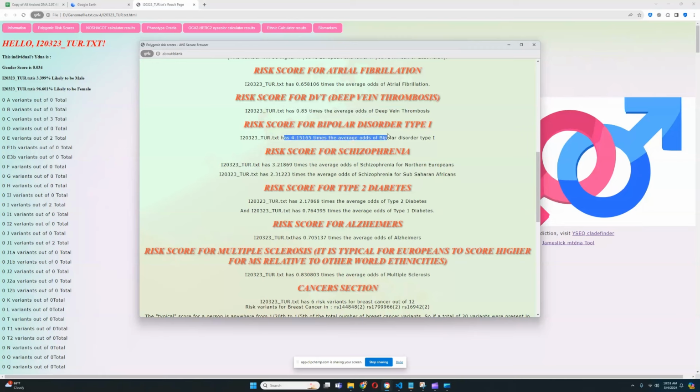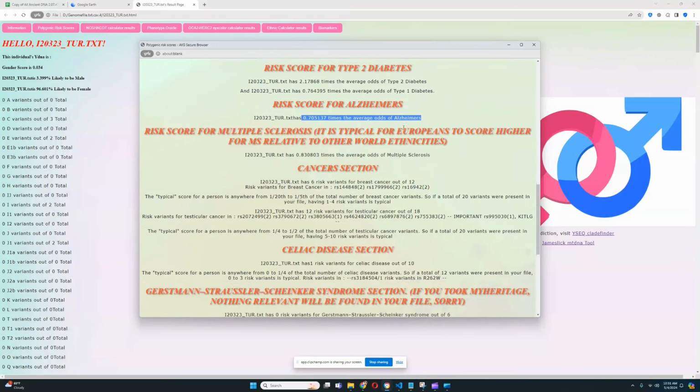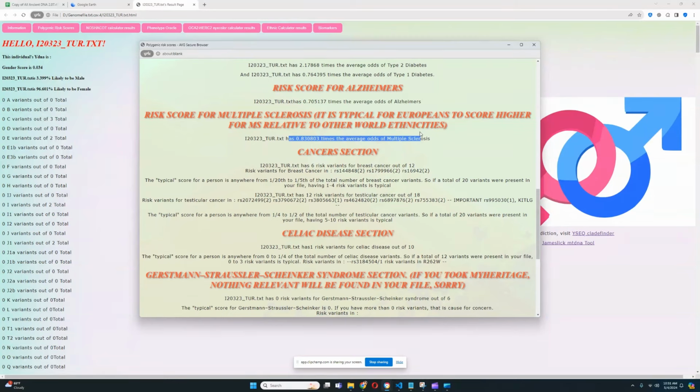She's got very high odds for bipolar type 1. Actually, incredibly high. This is among the highest scores for bipolar type 1 that I've seen so far. Very surprising. Wasn't expecting that. She's got a high score for schizophrenia. Quite surprising. I was not expecting that. She's got a high score for type 2 diabetes. She's got a below average score for type 1 diabetes. She's got below average score for Alzheimer's. She's got a slightly below average score for multiple sclerosis.